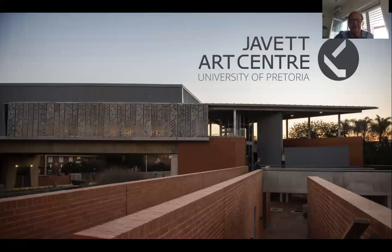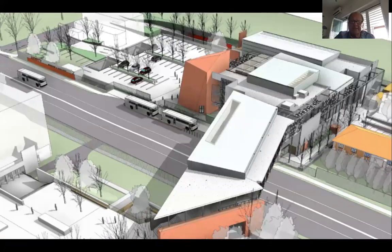After a protracted period of negotiation, it was finally decided to site the Javett on the South Campus, which is a thin strip of land on, as the name implies, the south side. If you're looking at the slide now, that is where the main building is, at the top of the picture. A bridge gallery crosses Linwood Road, which is a main road running east to west in Pretoria, and sets down at the bottom of that image onto a new square, which links the building on the bottom left, which is the Department of Architecture and the Visual Arts, which is not in the picture.